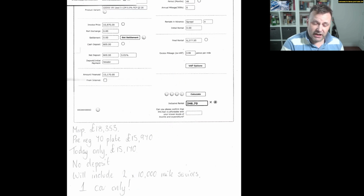So we're paying more interest for a pre-registered car over a longer period, which at first glance is cheaper per month. So again, it's another way of manipulating things. If you're only interested in the monthly payment, then most people would probably go for that. But you are buying a car which is pre-registered rather than brand new. You've got a slightly higher guaranteed future value, which means you're going to have slightly less equity in the agreement. And you've got a higher interest rate.